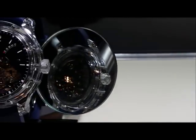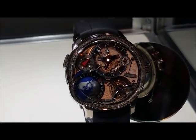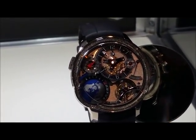Take a look at that, baby. I think that may be the Grand Sonnerie on the right-hand side. Do another little zoom in on that. That may be the piece, I believe. I'm not sure that's $1 million.